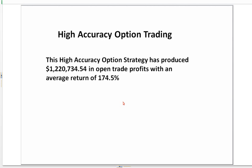And I currently have over $1.2 million in open trade profits in my 2 retirement accounts with an average return of 174% using the high accuracy option trading and the techniques that we're going to discuss today. So I'll show you those account statements.